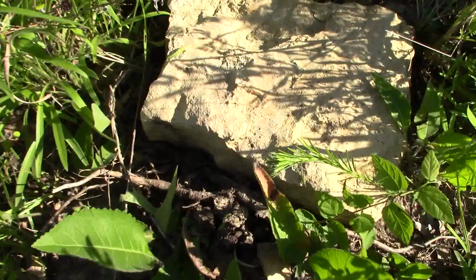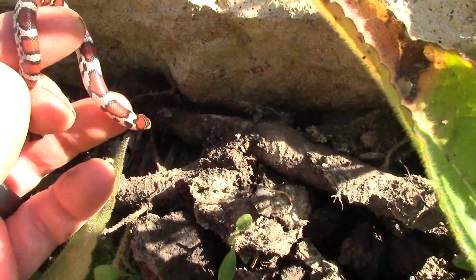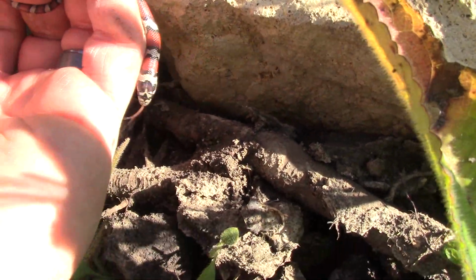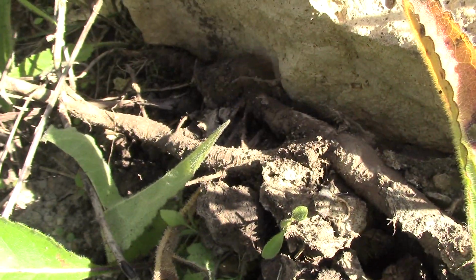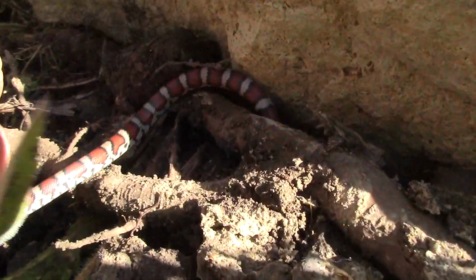That's the rock he was under right there. Come on. He wants to come back to my hand. Get down there, will you? There you go.